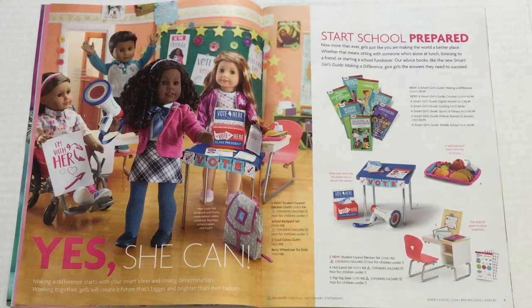I have looked everywhere on the catalog. I love the outfit that this doll with brown curly hair is wearing, but I don't know if they put it out yet because I don't see it in any of the descriptions, but it's really cute.